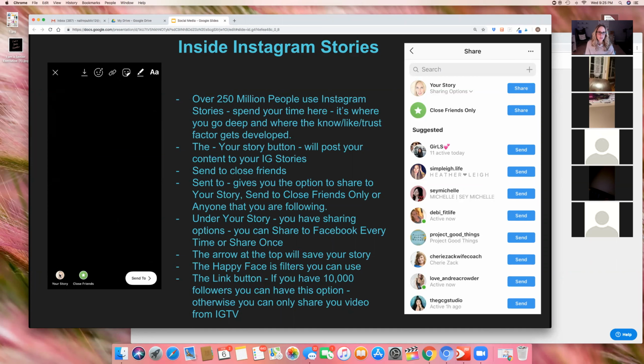Under your stories, you have sharing options. You can share to Facebook every time, or you can share just once. It's totally up to you. When you come up to the top here, this little arrow that's pointing down will save your Instagram stories to your camera roll. That's really cool. This little happy face icon is filters that you can use. And this little thing right here is the link button. If you have over 10,000 followers, you can use this option. Otherwise, the only thing that you can share is from your IGTV, which is something else that we'll talk about.